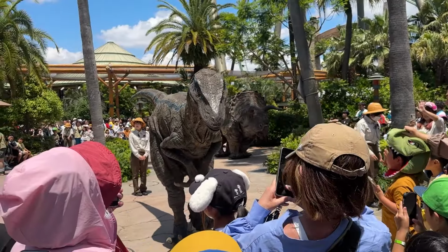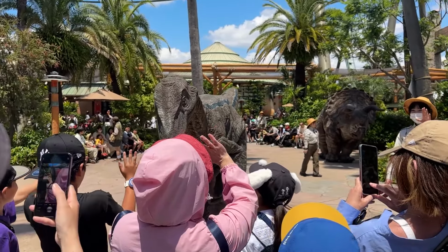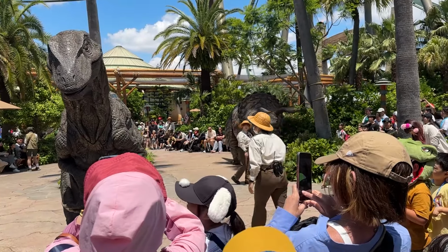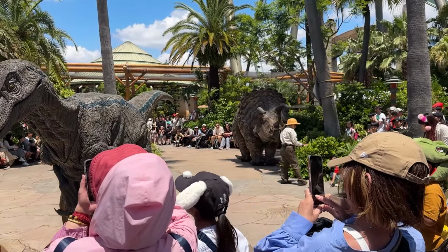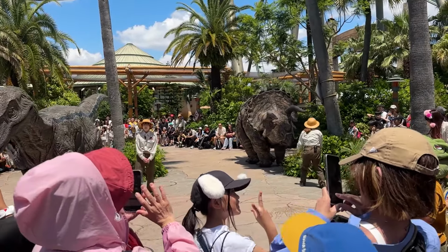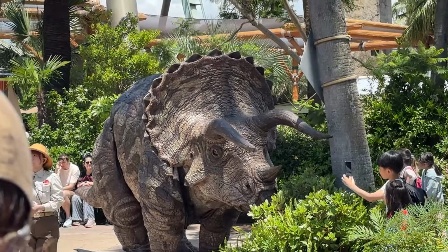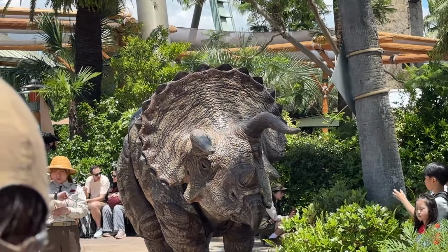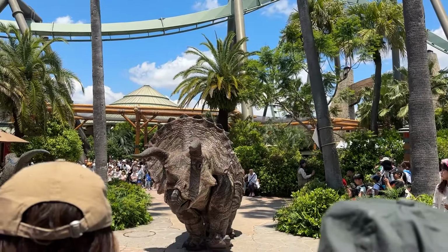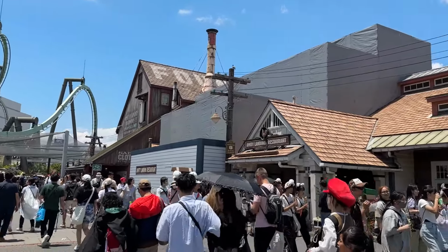Definitely not as scary here than they are in the US in both parks, but they're still cool. The big one is, I almost called it a rhino. Wait, not a rhino. My brain is so overtired and jet lagged. A triceratops. Is that a triceratops? Yes, that's pretty cool. That's so cute. He's eating the bush. Oh, look how it walks. That's so cool. After Jurassic Park, you enter Amity again, or you can head into Super Nintendo World.